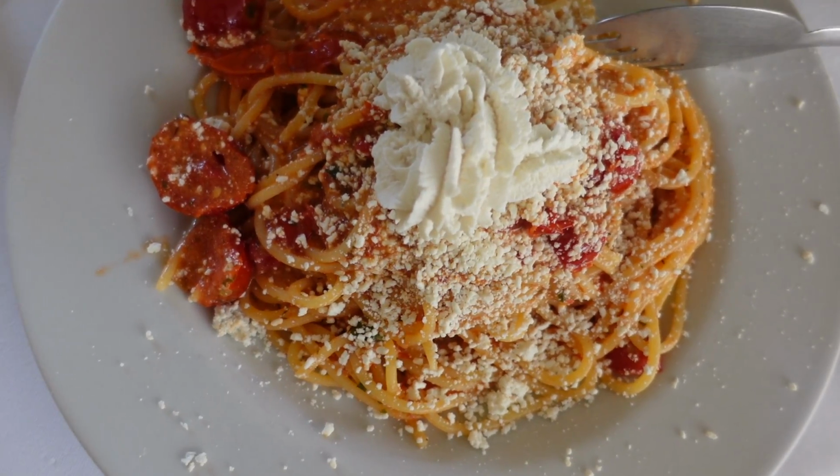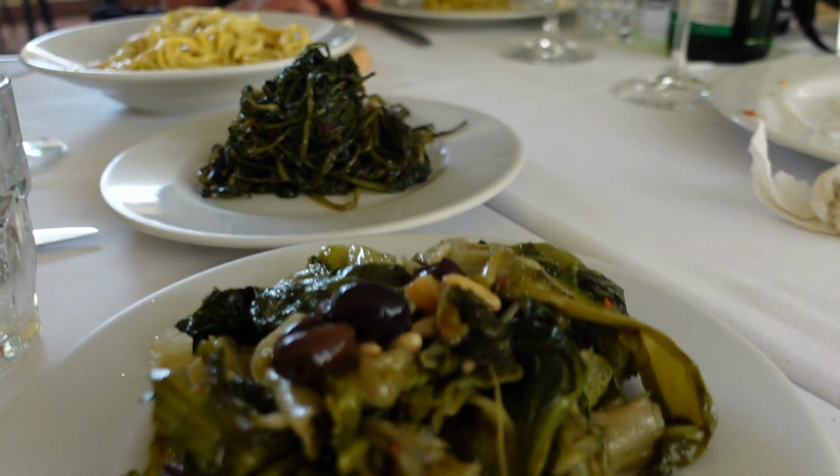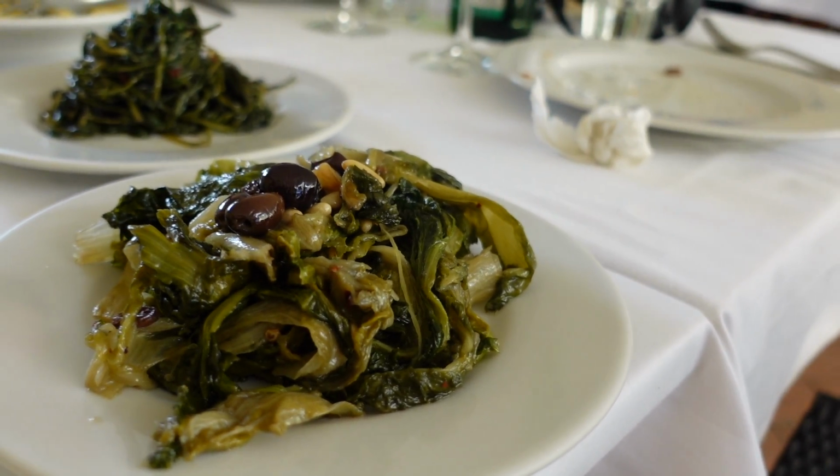And we ordered their house spaghetti special as well, which has, I forget the ingredients in it. Marjoram, thyme, basil, ricotta, like a whole bunch of stuff. Mint, it looks very good. Yeah. 2 salads, escarole and chicory, because we need to have some green stuff with all the carbs and cheese and butter that we've surely been consuming.